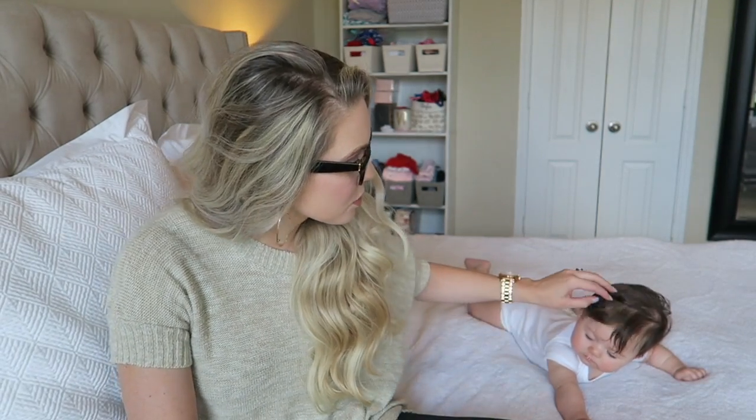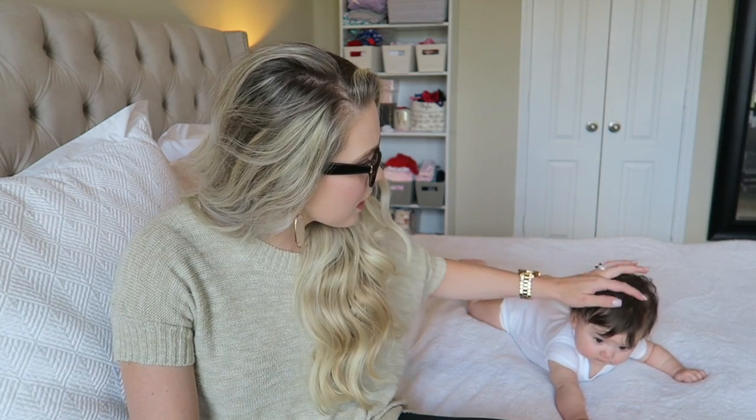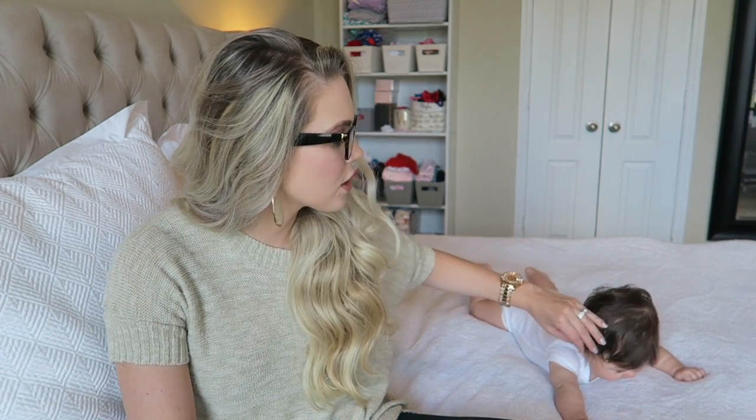So it's very hard to tell through the camera her hair color. It's dark. Obviously she's got brunette hair. She's gonna have dark hair like her dad. But in the roots, it's like a light blonde. And I talked about this last time, but it's been growing in lighter and lighter. So I think she is gonna have a light brown hair color like I had originally predicted.